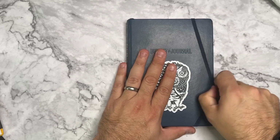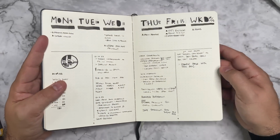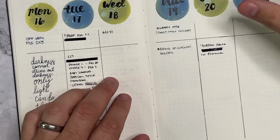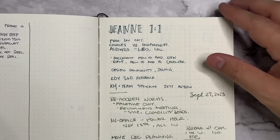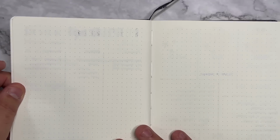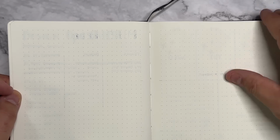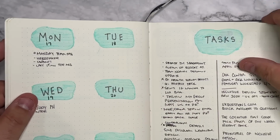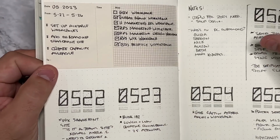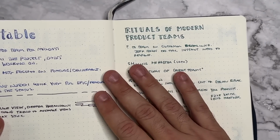Now, the new Edition 2 notebooks, this paper is 120 GSM, which is a little bit thicker than the originals. And while it works a little bit better, personally, I still felt as if the ghosting was still very prevalent as I continued to use this notebook. So if you're the type of person that doesn't like ghosting and nervous about bleed through a little bit, you might not want to consider these notebooks. But if it's not something that concerns you and you're not worried about any of that, and you just love to see your letters and your words through your pages because it makes it feel more amazing, then this might be the right one for you.